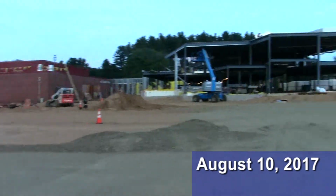So the new fire pump house is going to be back there. You can see the concrete starting to come up out of the ground. That's going to be your foundation for the fire suppression system, and also that'll be where the pumps for your new well are going to be located.